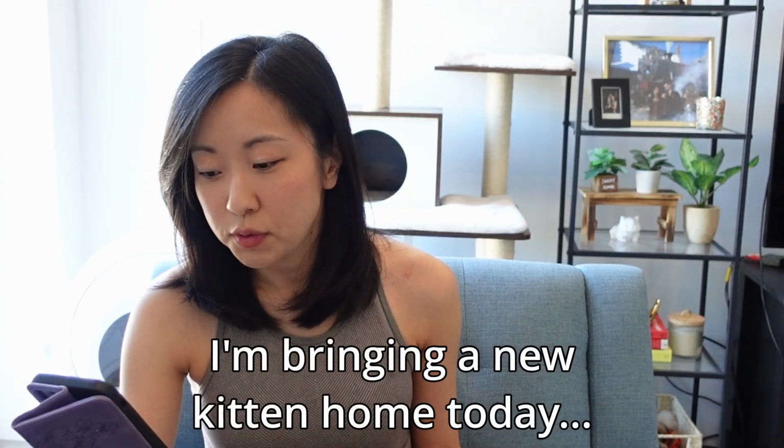But for now, I am living in a city and I do have a balcony, but I've also heard horror stories of cats chasing birds off of balconies, so I don't want anything to happen to Mika because she's a little bit clumsy as well. So for now I don't let her outside, and I haven't ever let any of my previous cats outside either.